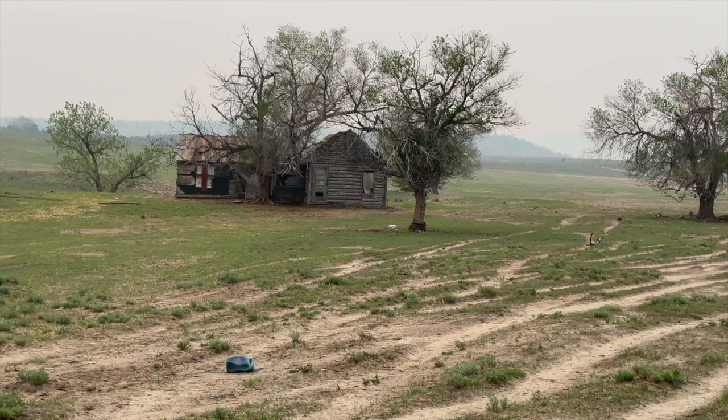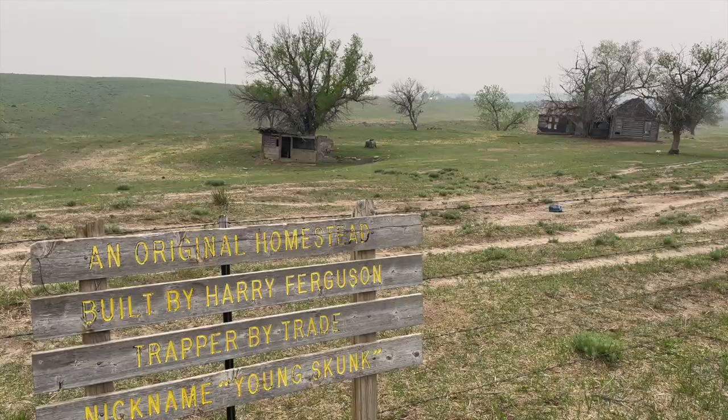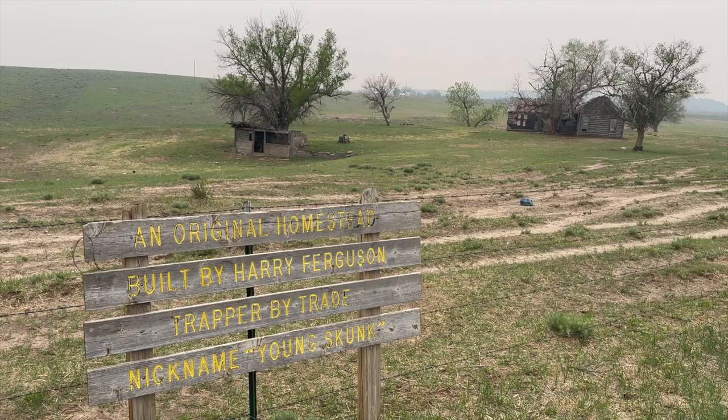This is pretty cool. This is an old trapper's cabin that's here on the sanctuary. It says, original homestead built by Harry Ferguson, trapper by trade, nickname, Young Skunk.